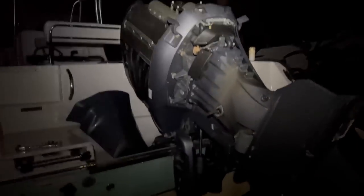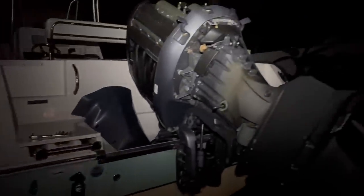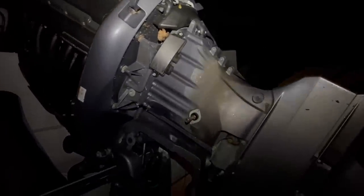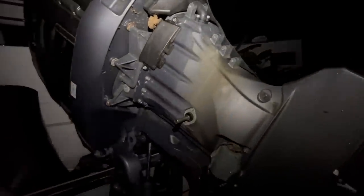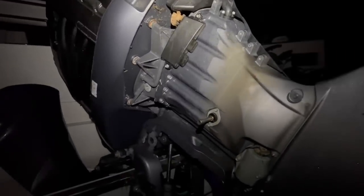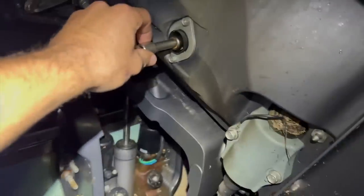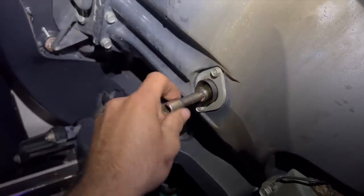Got home a little late. It's dark out now, but I couldn't help myself but start taking this motor apart. So I've pulled off the shrouds and gotten to the drain plug. And I'm gonna see if the motor did take on a lot of water or not. So I'm gonna try to do this with one hand. I've already loosened it off.